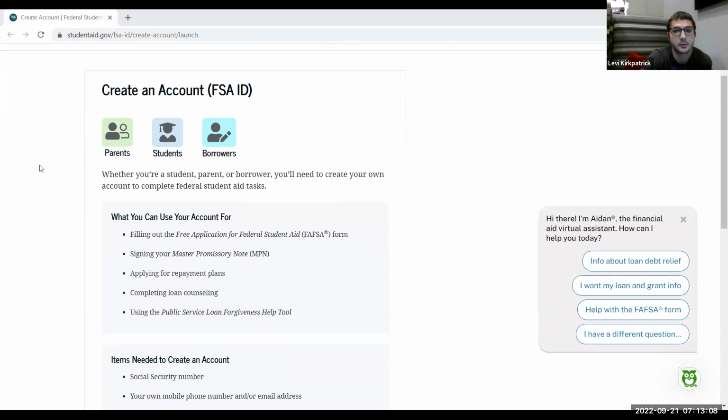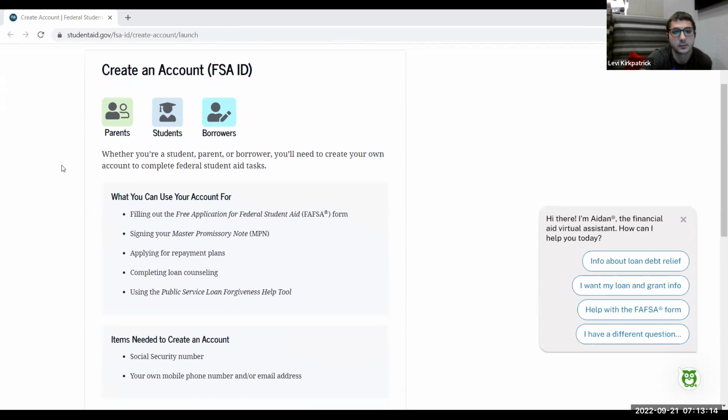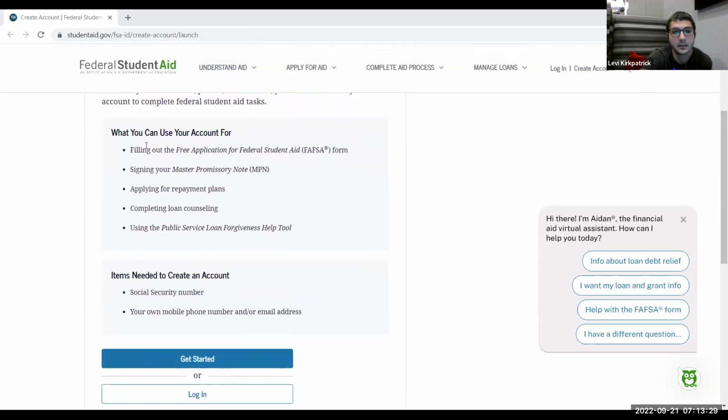So on this page, you will notice that they share some helpful information with you. Again, just as we mentioned earlier, they clarify here that whether you're a student, parent, or borrower, you will need to create your own account to complete the federal student aid tasks. Here's a list of what you can use your account for once it's created.